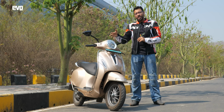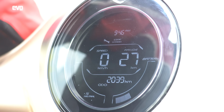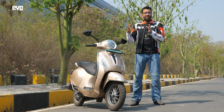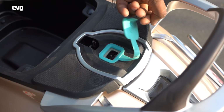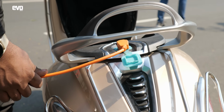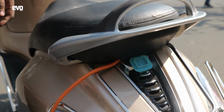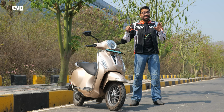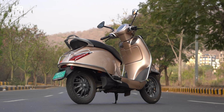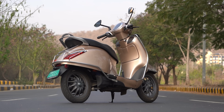Other things, it does not have a cool color infotainment screen. This is a regular black and white screen which doesn't feel as cool as the others. The charging socket is under the seat, and that whole charging socket and cable feels a bit industrial, not as well finished as its other rivals. Also, it is the only one apart from the TVS to have a drum brake at the rear. The others have front and rear disc brakes. So there is a bit of work that needs to go into the Chetak to make it really desirable.